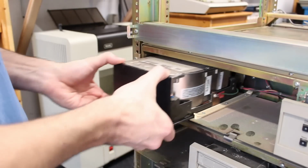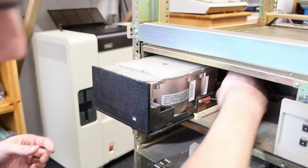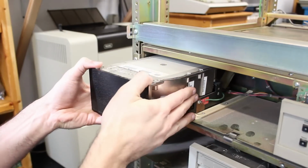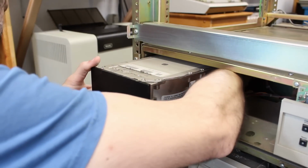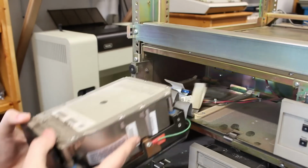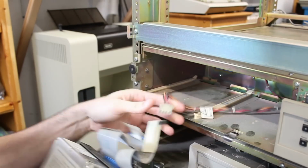Next, we'll remove the Maxtor hard drive. We can only pull it out a little bit, and then I have to kind of reach around to the back and disconnect the ribbon cables, which then let me pull it out all of the way, and then I can finally disconnect the power cable, which allows me to get the drive fully out.